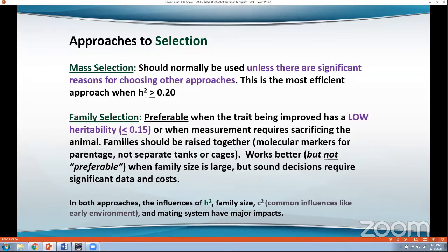If you have to keep them separated to do that, then it gets pretty complicated and you get a lot of outside factors that can bias your estimate. It works better with big families, but that doesn't mean it's preferable for big family species. And a lot of other factors are going to be involved in that too.